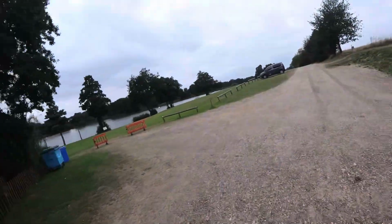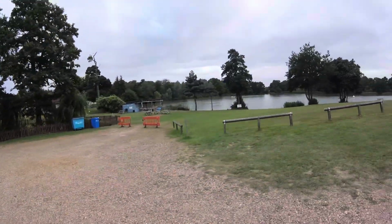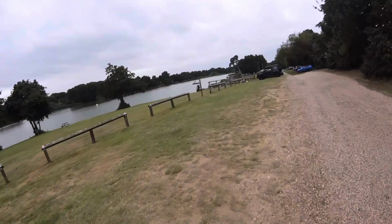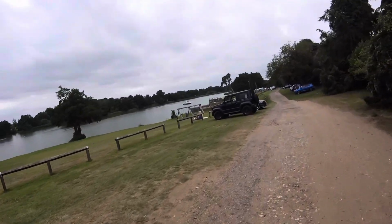We've set up already because we had no room to put any more shopping in. We've been to the shops, got the goods, and now we're going back, but I'll show you the camp setup right next to the lake, as close as you can get.